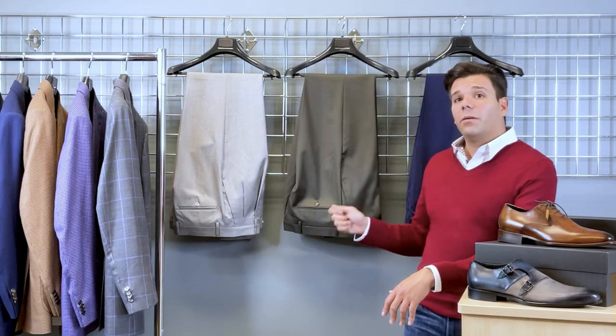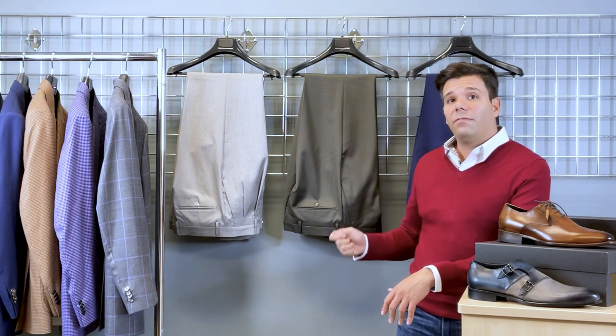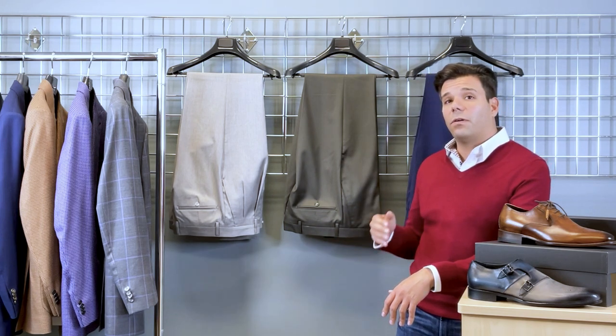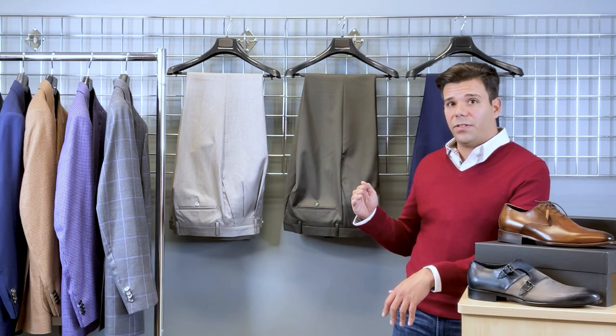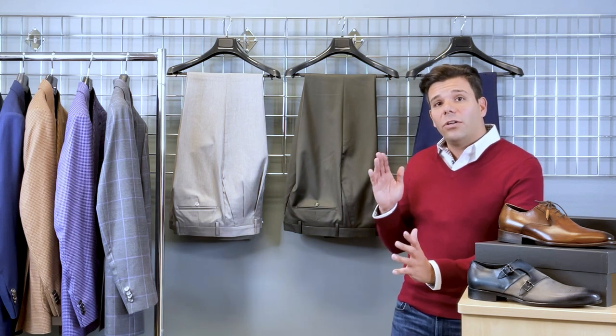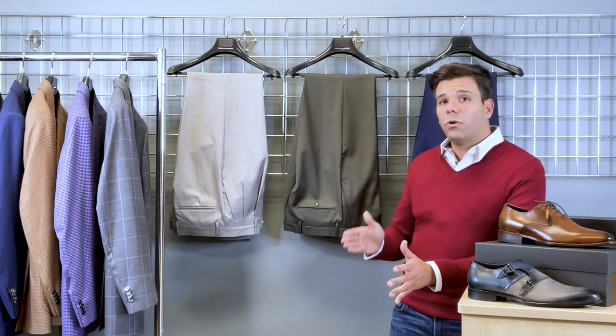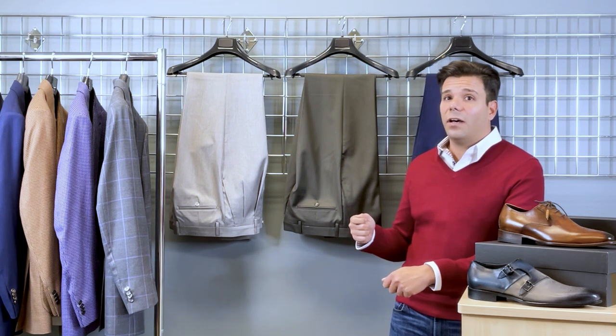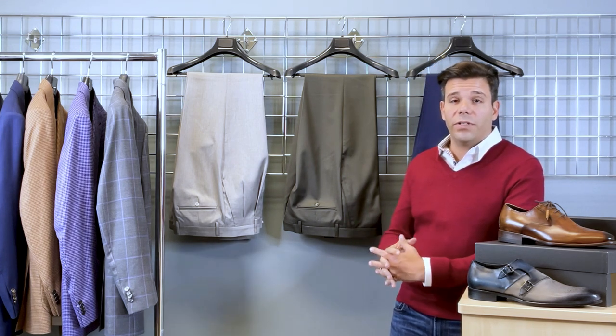Our other big factor here is fit. Fit is very, very important to us at Paul Fredrick, and to that end, we offer waist sizes all the way up to 56. We also have the pant unhemmed so that you can choose your appropriate length, so nothing is too long or too short. You can also have it cuffed or uncuffed. It's your choice at Paul Fredrick.